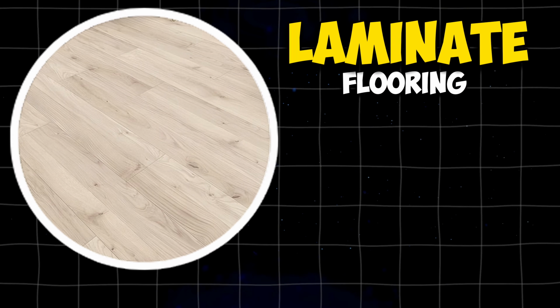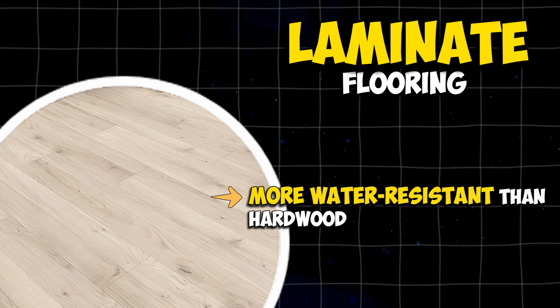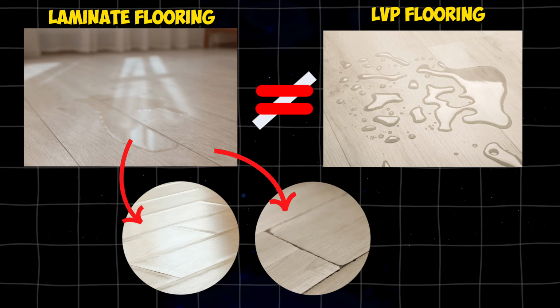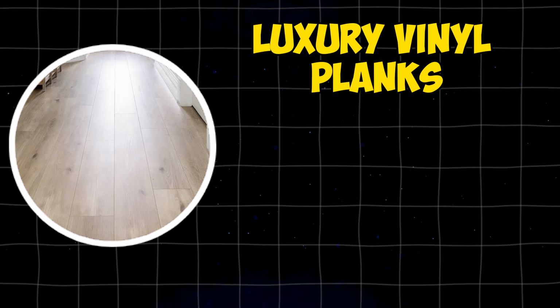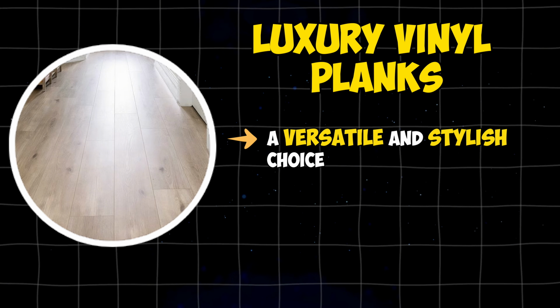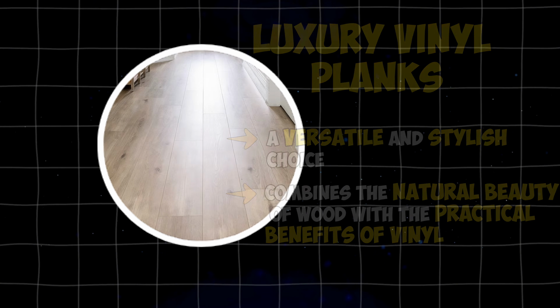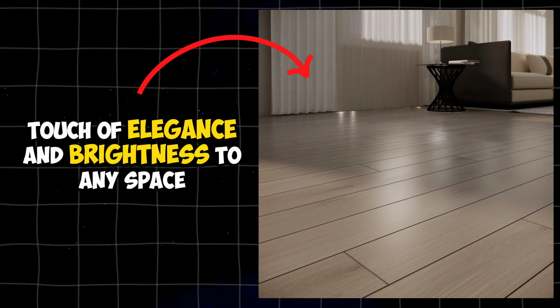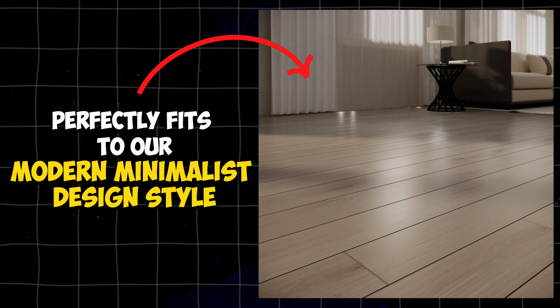Laminate flooring is generally less expensive than both hardwood and LVP, though it is more water-resistant than hardwood. Laminate is not as waterproof as LVP and can swell or warp if exposed to significant moisture. Among these three, we're going to choose the luxury vinyl planks. A light oak LVP, a versatile and stylish choice that combines the natural beauty of wood with the practical benefits of vinyl, adding a touch of elegance and brightness to any space. That will perfectly fit our modern minimalist design style.